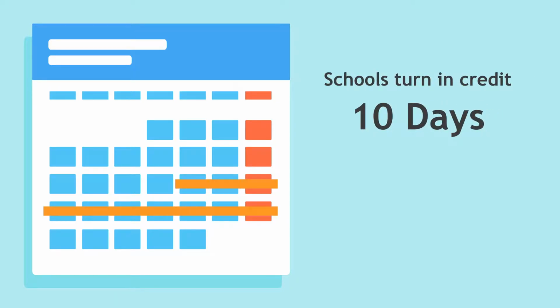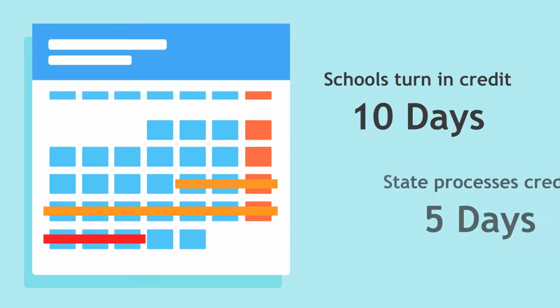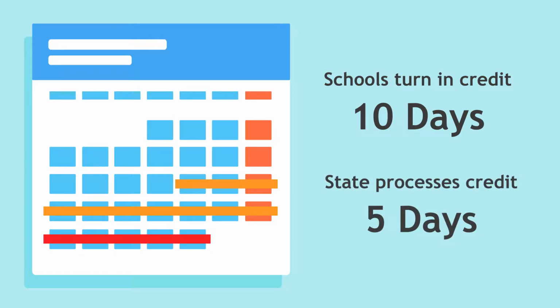They require that CE providers submit student credit directly to the state so that when it comes time for your renewal, you won't have to worry about tracking down all those CE certificates. They will already have all the credits in their system. But that's where the 15-day early requirement comes in. They allow 10 days for schools, the CE providers, to turn in that credit. By rule, they also have 5 days to process any CE credit that is submitted. Those timeframes help account for weekends, holidays, system issues, employee turnover, any number of things that may prevent the credit from processing the same day.